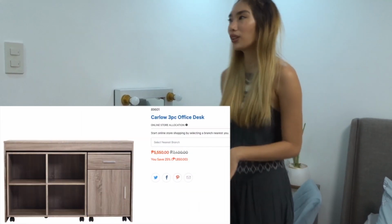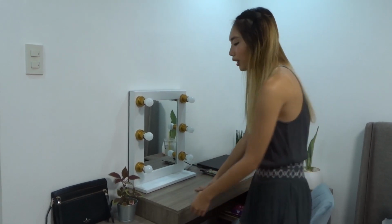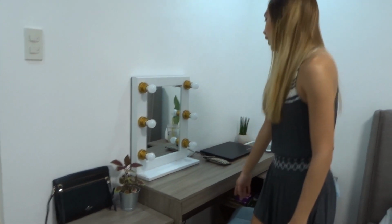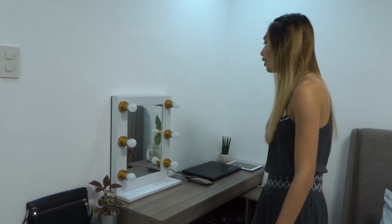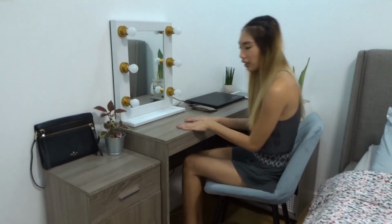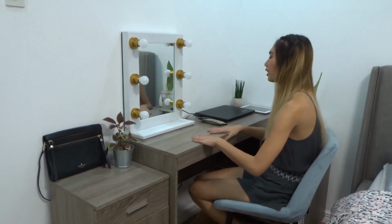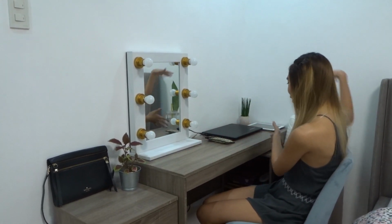So this is her workspace slash vanity area. We found this table set in Mandaue Foam. So this table had this drawer underneath it, and it also has a shelf. And so yeah, we lay it out like this, para she can have a leg space here, and this table is kind of split in half. Like this would be her vanity area and this would be her workspace area pa rin.